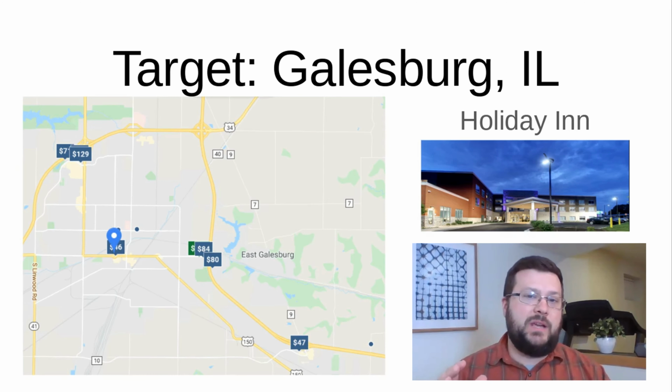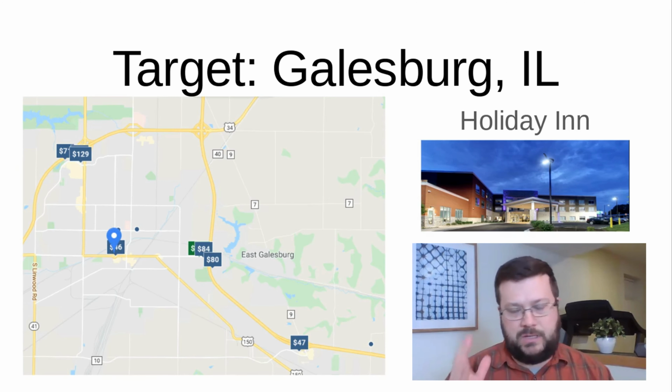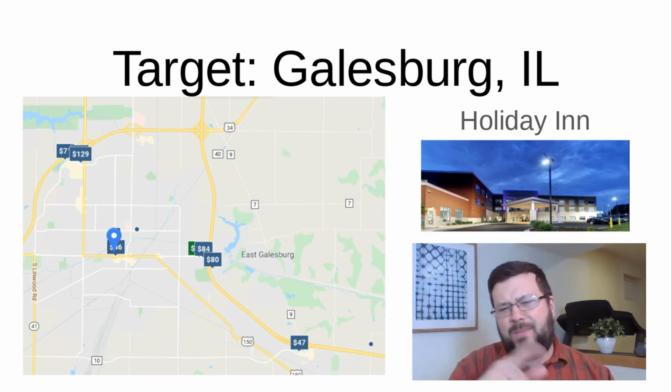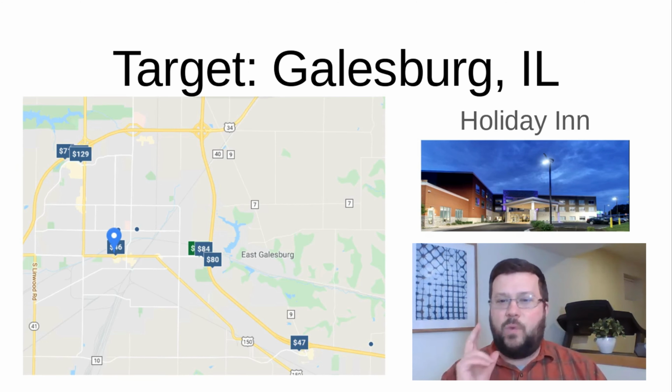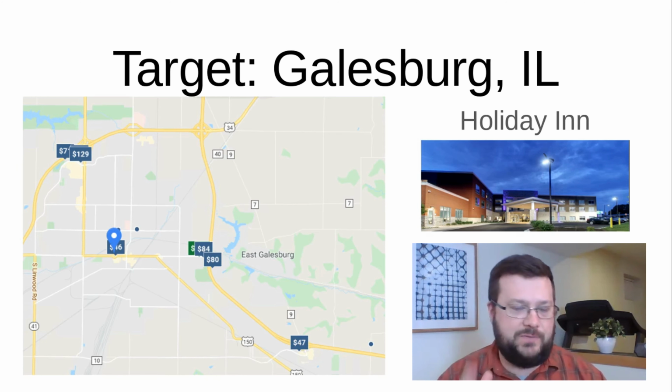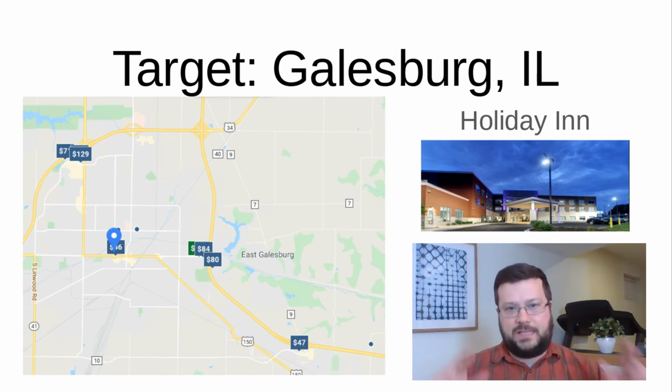I am going to be going to Galesburg, Illinois, or at least that's the plan. That could change later this year. And you can see in the map there, Galesburg is kind of a small town, doesn't have very many hotels, maybe only 6 or 7. And the one I want to stay in is a Holiday Inn, which of course is an IHG hotel. So that's my target that I'm going to be going for.